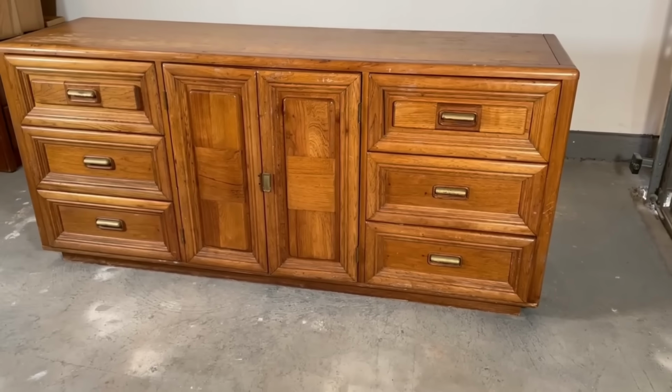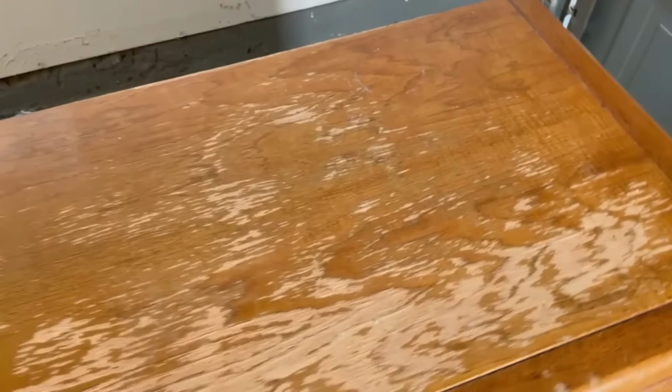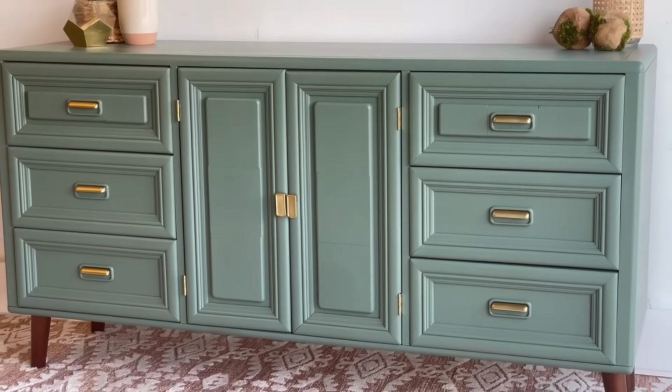Let's take one last quick look at this free dresser from Facebook Marketplace. I gotta say, this is probably one of my favorite flips that we did all year. Again, the price point was free, and I sold this one for $700.